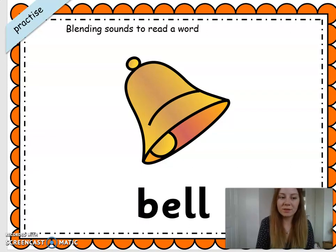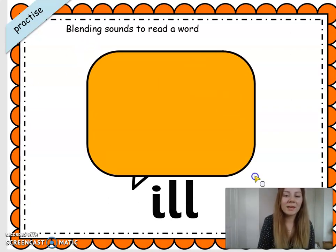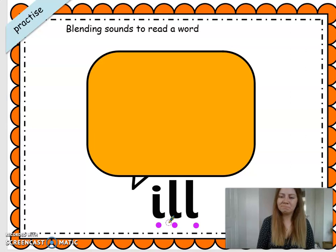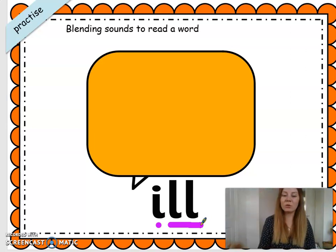Now, I want you to close your eyes because I'm going to hide the next picture. You're not peeping, are you? Okay, let's put our sound buttons on. Are you ready? Here we go. I, oo, oo, I, oo, oo. I can hear you from here. What mistake has Miss Cook made? You're right. I forgot to put on the line because this sound here is a diagraph. Well done. It's the sound oo, and we say it together rather than two times.